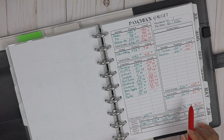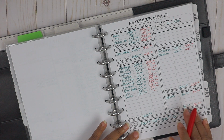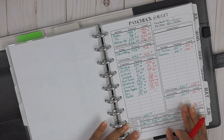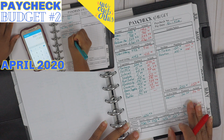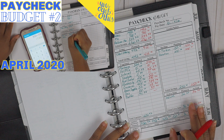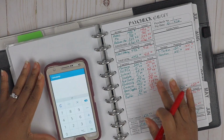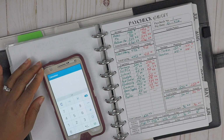So a total of $50 extra will be put on the HELOC. But for this particular paycheck, the $36.60 was set aside. And of course, if you've seen the paycheck budget number 2 video, you'll see the remainder that has been planned for the HELOC to total $50. All right, so let's go ahead and total our actual expenses. I'll see you back in a bit.